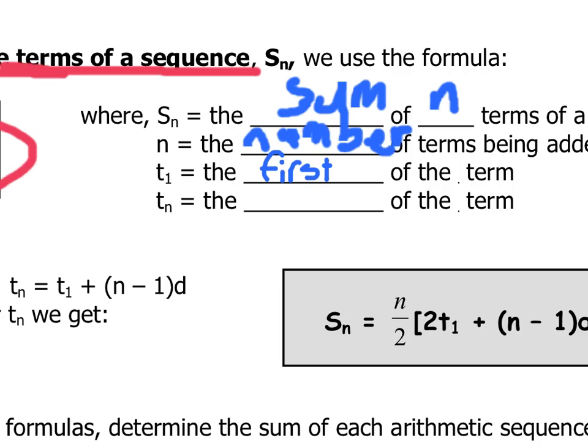T1 is the first term. Oh, there, that's better now that I zoomed in, eh? And Tn is the final of the terms, or the last of the terms, I should say.